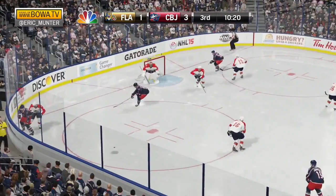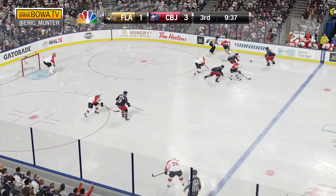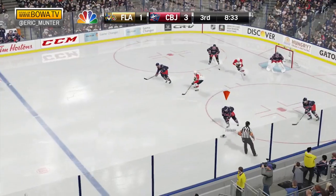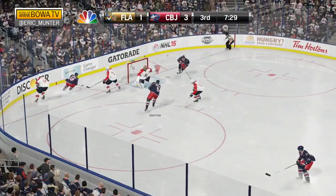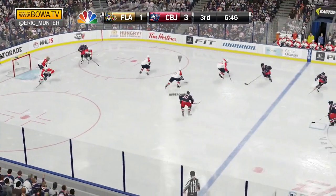Into the zone. Feed back to the point. Here's Johansson shooting, just off the post. Had Roberto beat, but it hit iron, and now a 2-on-1. Upshaw, Jokinen in, shoots, it's blocked. Jenner now. Jackets come the other way. Jenner is in, looking, drops it. Horton shoots, he hit the post. Back-to-back post shots for the Jackets.